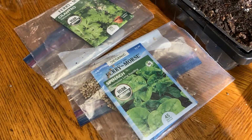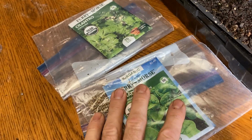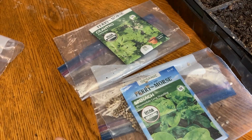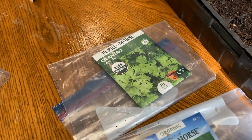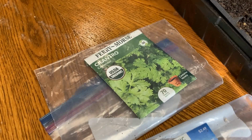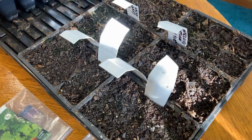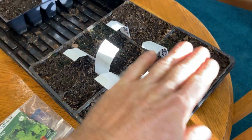But I'm here to tell you that sometimes they're not so great. Now, these Ferry Morse seeds came from Lowe's. And I'm good friends with the people down at Lowe's. As a handyman, I am there frequently. But these, you just don't know how they've been dealt with. You don't know how long they sit in a hot truck in the middle of a parking lot in the middle of summer. And if you look here, having been planted almost 3 weeks ago, there has been absolutely zero germination from all of these.